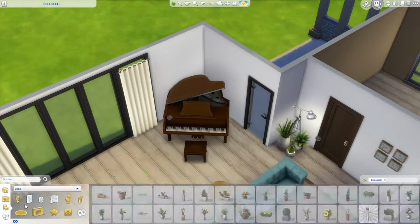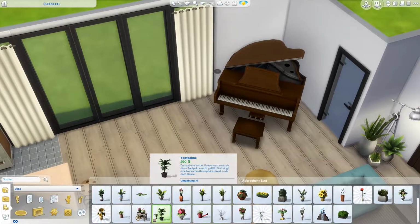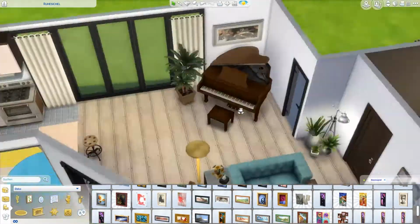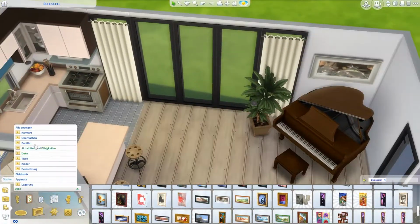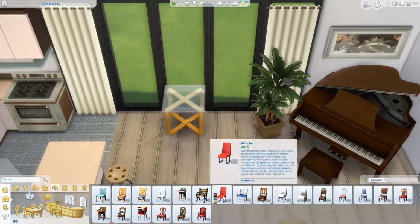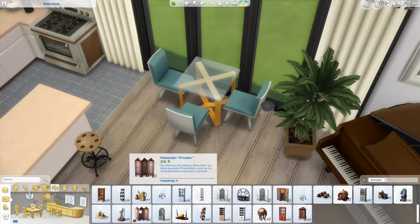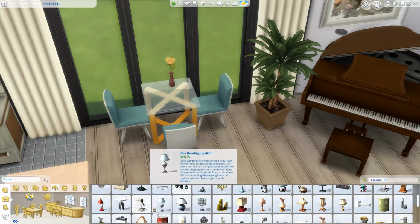And then I didn't really know what to put in the rest of the living room, so I started putting in this piano and decorating, and then I realized, oh, maybe I should make a seating area for when you eat. So I put a table there and a few chairs, and the color of the chairs fits perfectly to the color of the sofa. So I was happy about that.